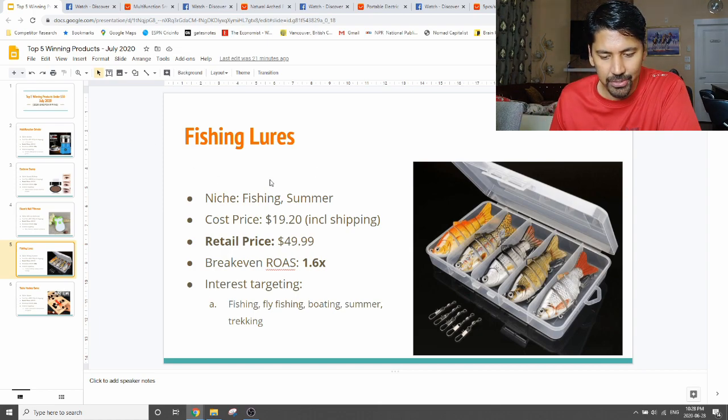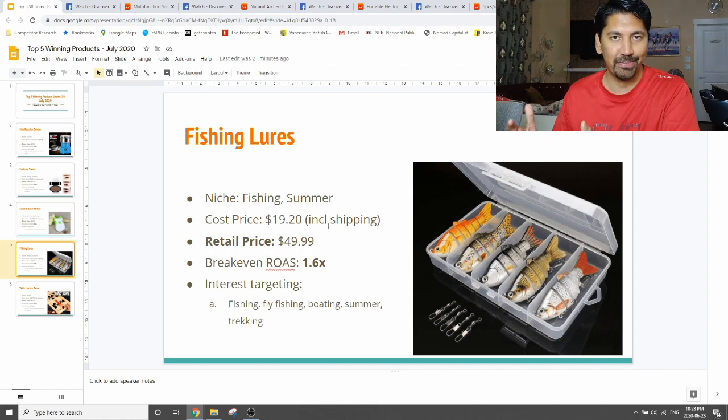So this is another one which is quite niche in terms of who it's relevant for, but the people who are in the niche are very passionate about it. So definitely you'll find a good customer base if you can tag onto that particular segment of people.